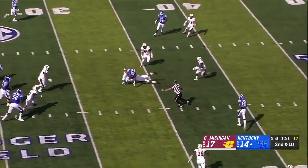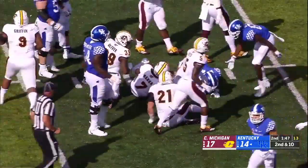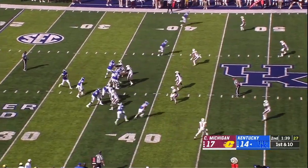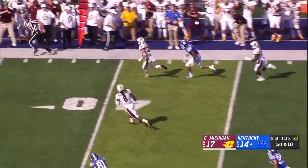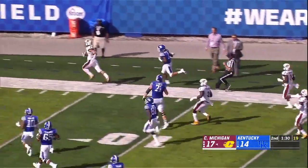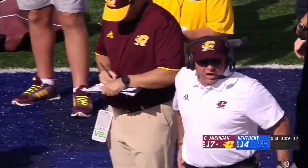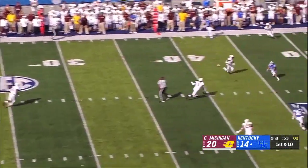Wilson under duress again. Gets it away quicker this time. Lynn Bowden hangs on to the... A little bit earlier with Terry Wilson. Wilson intercepted, telegraphed it all the way, and it's Gage Kresge down the sideline. Kresge is out of bounds this year. Wilson had not thrown one. Hoke had not until right now.